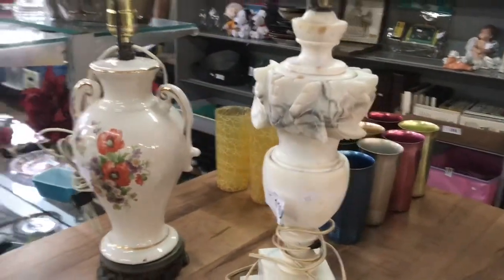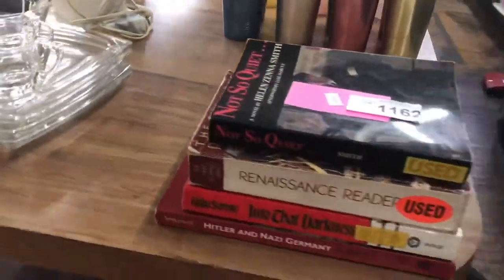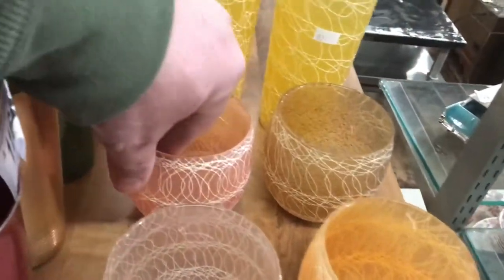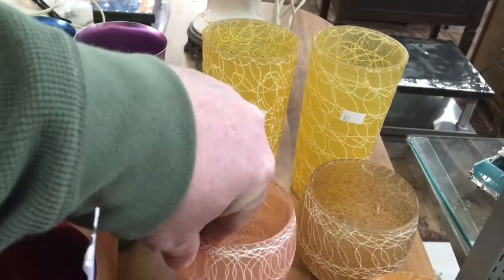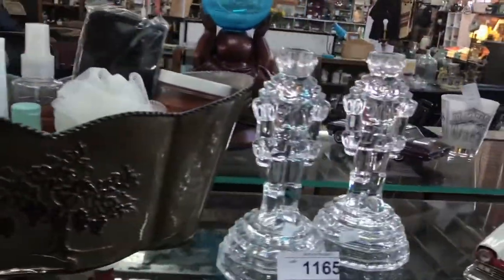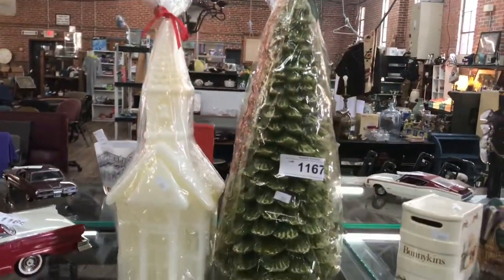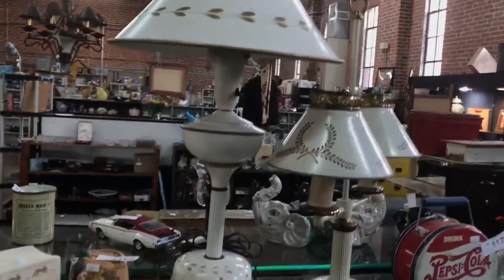Nice marble lamp. And here you have some aluminum cups and these spaghetti mid-century tumblers. One of them has a crack, but they're all going together, so shouldn't be too bad for $3. Nice crystal nutcracker candle holders. Tole painted lamps.